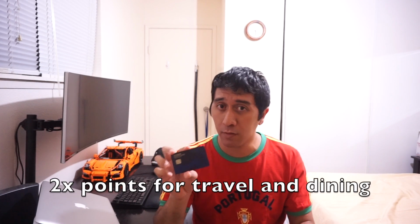This card earns Ultimate Rewards points, or UR points, and they can be transferred to a bunch of airlines or hotels, and they can be used for like paying for different transactions somewhere. Although I wouldn't use those points for general spend or like gift cards or something, I would prefer to transfer it to airlines where I can get the best value, in my opinion. This card earns bonus points for travel and dining.